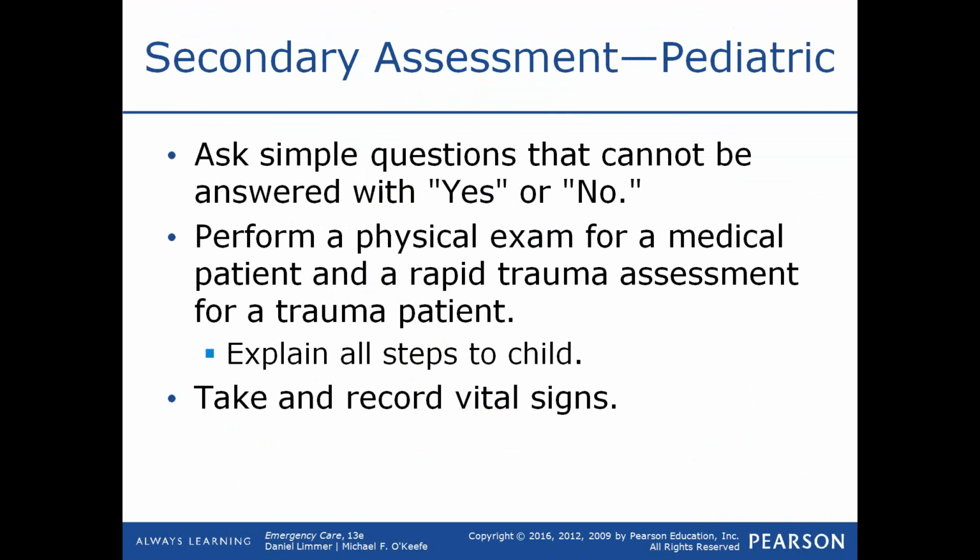able to answer simple questions, but you don't want to make them so simple. You don't want to make them closed loop questions where they can answer them with just yes or no. You want them to be able to explain to you in their words how they're feeling or what's going on. You're going to do a physical exam for a medical patient and a rapid trauma exam for a trauma patient. Some would advocate that you start at the feet and work your way to the head, but in any event, start where the child or the infant is most comfortable and work your way in one direction or the other.